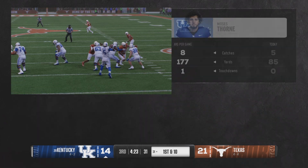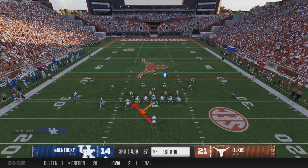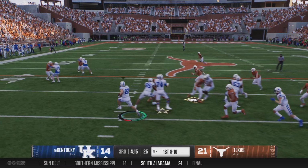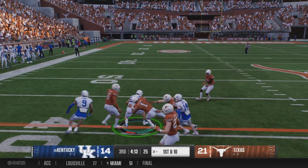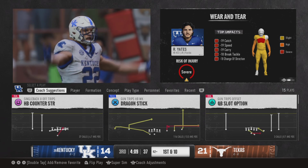Understanding when they're in zone coverage, I gotta hit those tight windows, make those precise passes to get those big plays. Looking for a gap, it's Yates. Gets it to the 42-yard line, and that's a first down.